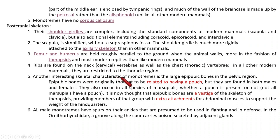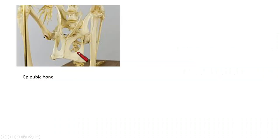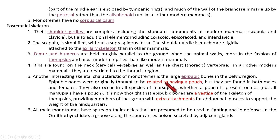Then another interesting skeletal characteristic of monotremes is the presence of a large epipubic bone. A picture also I will show you. This is the epipubic bone. What is its role? First, it was thought that it is a structure related to the pouch. But as it is present in both males and females, it is now proved that it is not correct. And also the large epipubic bone is present in all species of marsupials, irrespective of whether they have a pouch or not. And now it is understood that it is a vestige of a skeletal element of therapsids, ancestors of mammals.